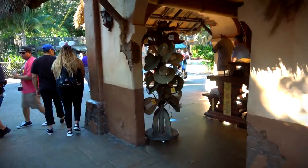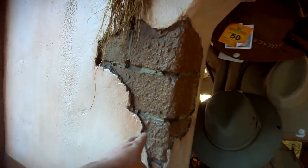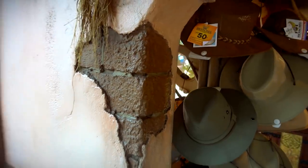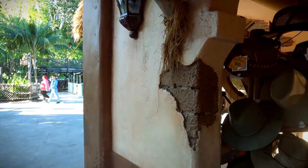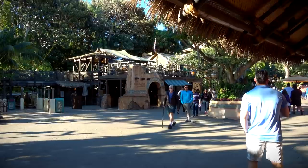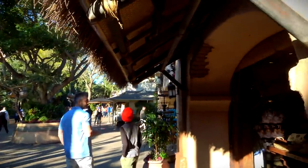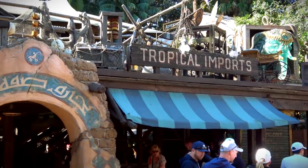Okay, you see a lot of this right here too, aging it. And we're going to see a lot of that in Galaxy's Edge, by the way, to an even better degree. They're going to do a better job of aging all the structures in Galaxy's Edge. See that? This right here even, this is fantastic.